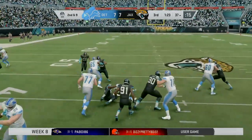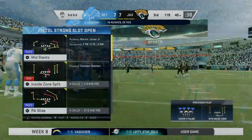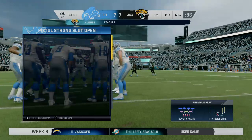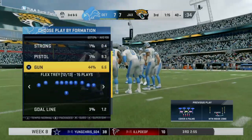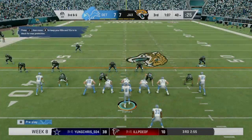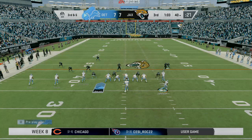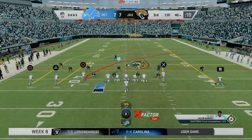Running from the gun, Johnson. And he's dropped right at the 40. Gain of 3. Some of the most unselfish players on any football team, defensive tackles, because we ask them to just eat up blocks and allow other people to make tackles. But when he can make a play himself, as we just saw there, that's a big day.